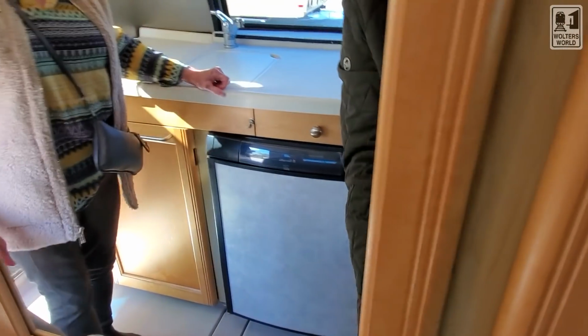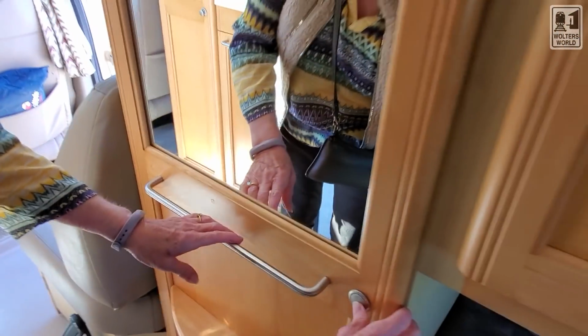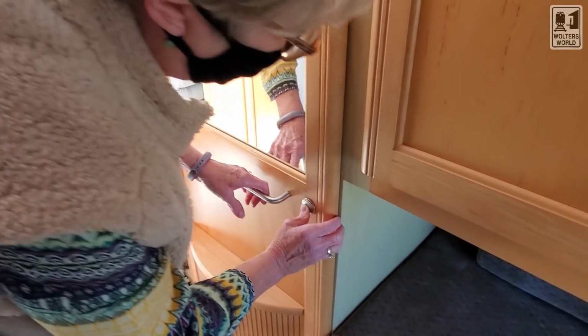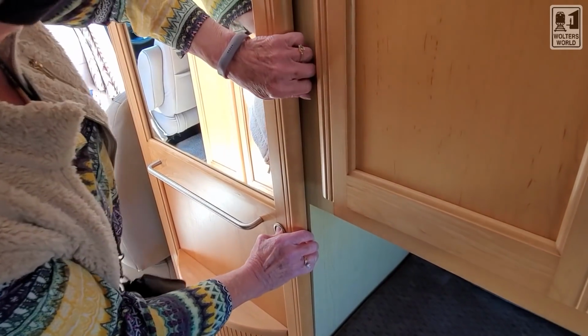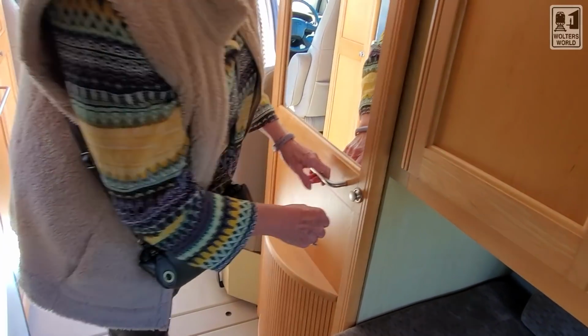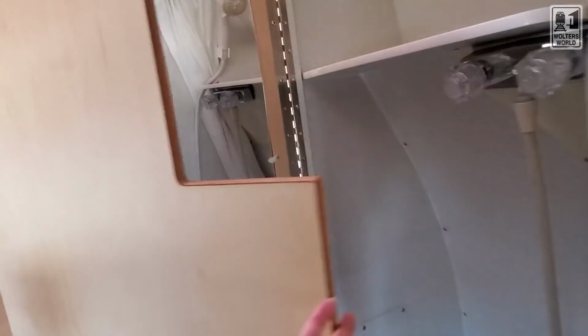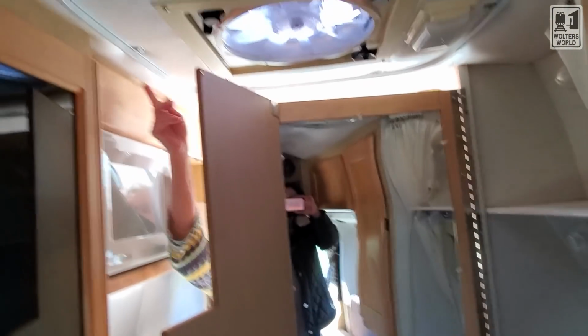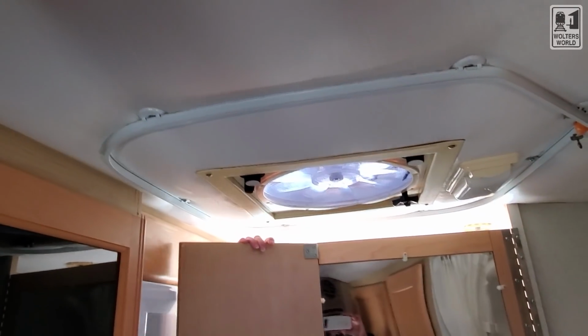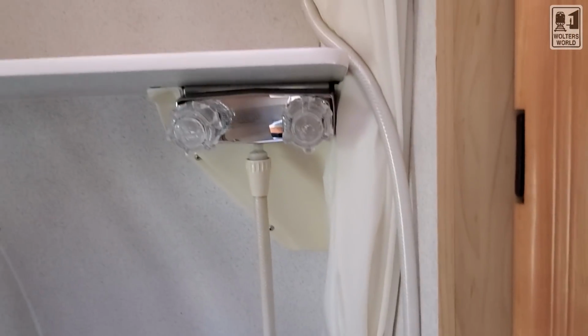I don't know what I'm doing here. There you go. There it is. So, literally, oh, that's cool. So if you show this thing up here, that's where that goes around. So this literally closes you off, and this is your toilet and also your shower.